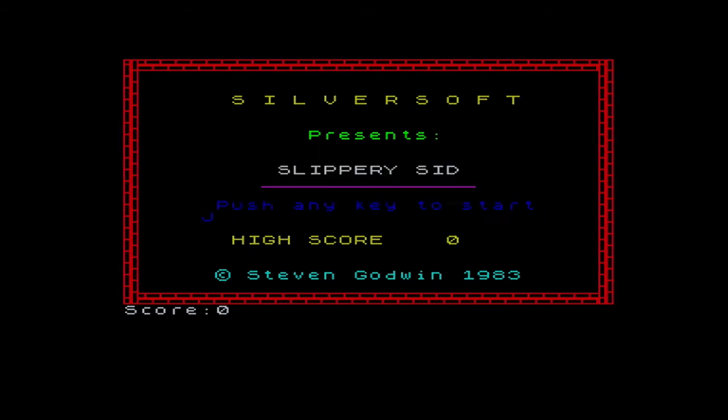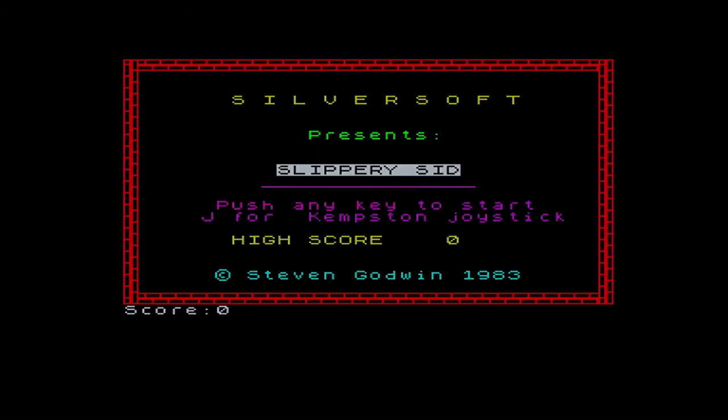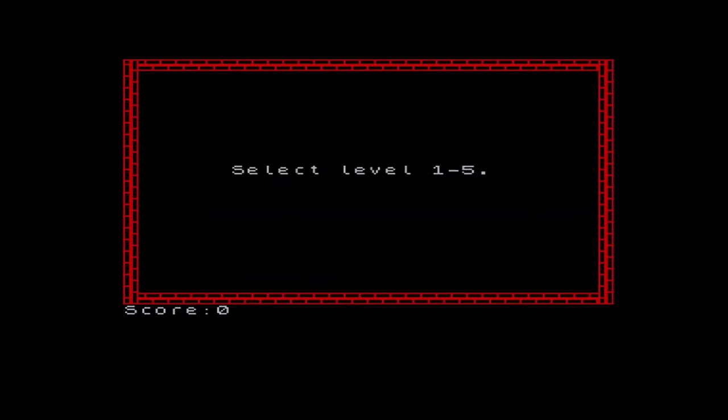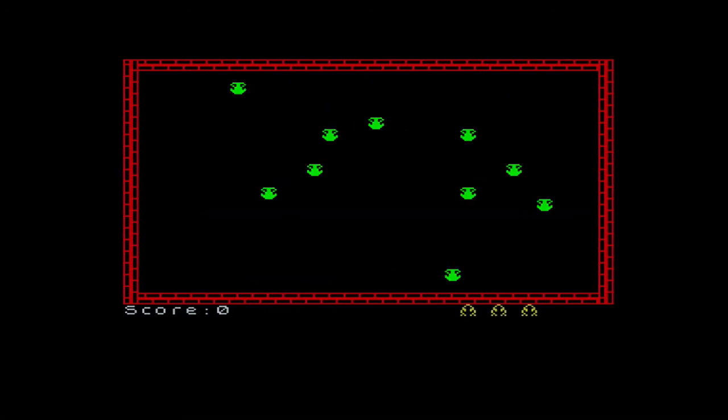Let's have a little look at the instructions. Yeah, I've got Slippery Sid. Let's have a little look at the controls. AZ, NM, that's fine. Right, okay. Number 1. I assume I've just got to eat the... Yeah, it'll be just eating these. Yeah, there we go. It's basically Snake.